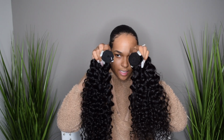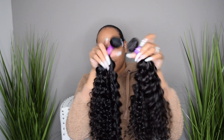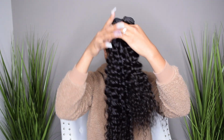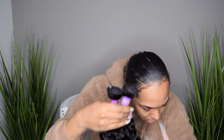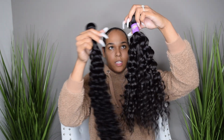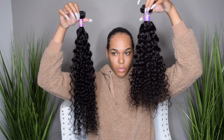26 looks like this, 28 looks like this, if you want to compare the wefts. Okay, and in length, I think that was 24. Was it 24? Sorry, y'all. 28 and 24. Okay, so 24, 28.